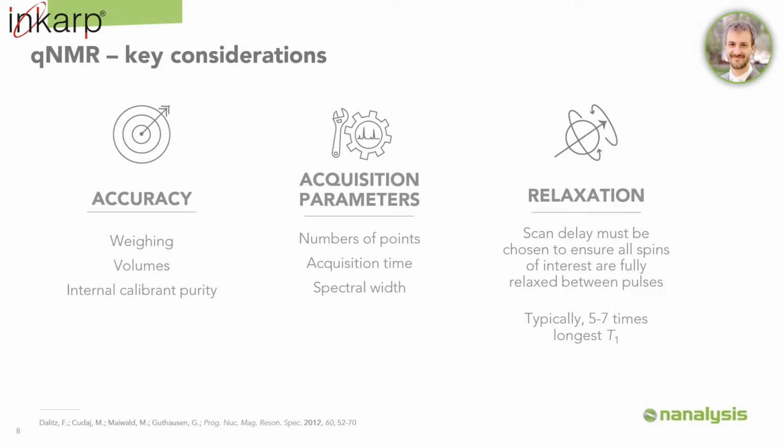It's crucial that acquisition parameters be optimized for collecting qNMR data. Simplified, this means that an adequate number of points must be used to sample the data, and the repetition time and spectral width must be carefully chosen to enable optimal results. This cannot be overstated. Typical acquisition parameters used to collect traditional one-dimensional NMR data will almost never provide accurate, quantitative results. Related to the acquisition parameters, scan delays must be chosen such that all spins of interest are fully relaxed between pulses. This is necessary to obtain accurate integrations, which form the basis of qNMR.